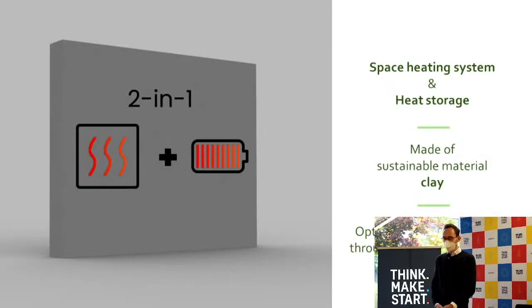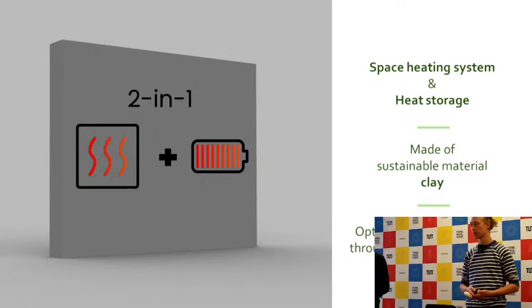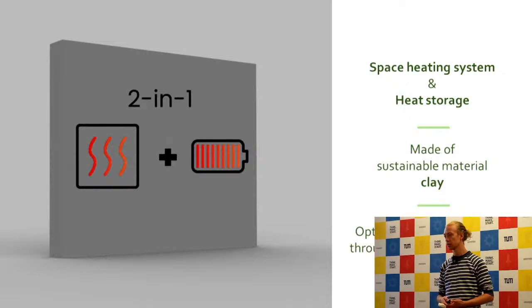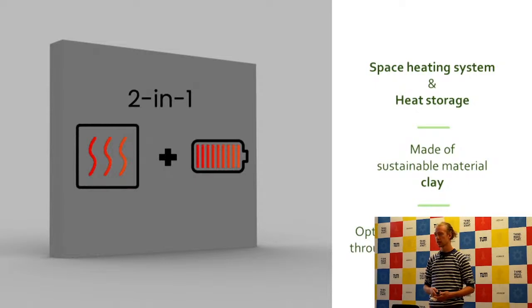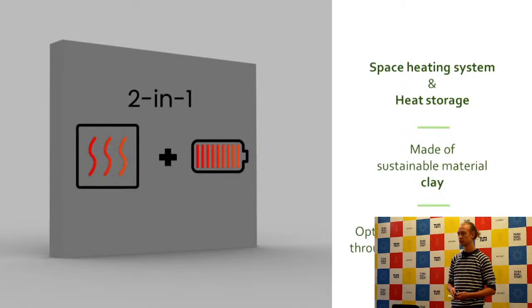To tackle this, we offer a two-in-one solution that combines space heating and heat storage. It's made out of clay, the most sustainable construction material that can be used for heat storage, but more on this later. It arrives on a construction site ready to install, which saves a lot of time on the on-site process. We optimize it for energy savings in a smart home usage. But let me dive deeper into this.